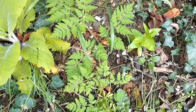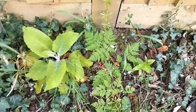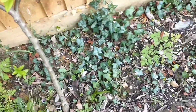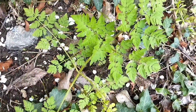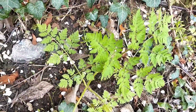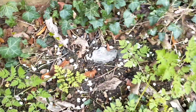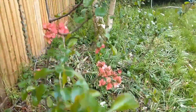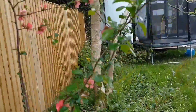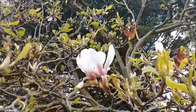Sounds really strange, but not what you would expect. I have, oh, what's that called? This is that plant that you can use to sweeten rhubarb with. What's it called? I've forgotten. Won't come to mind. Japanese quince. Magnolia's mostly finished.